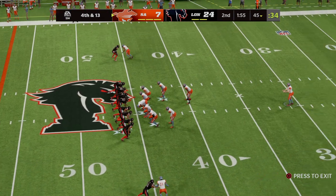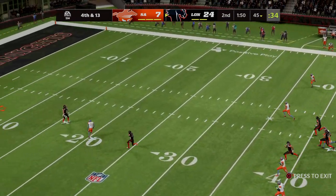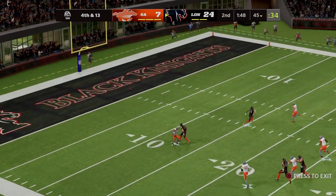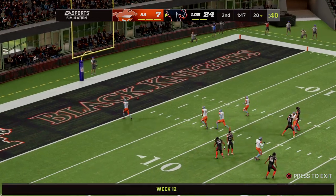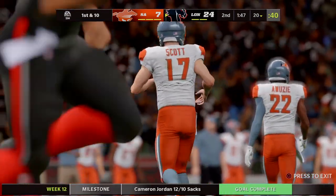Here's J.K. Scott now as he'll punt it away for the second time. His first punt, 45 yards. This looks good as well. And that hits at the 6 and carries into the end zone for a touchback.